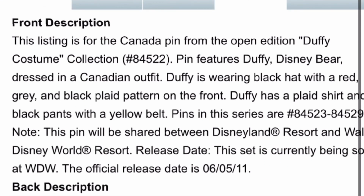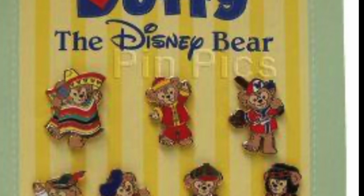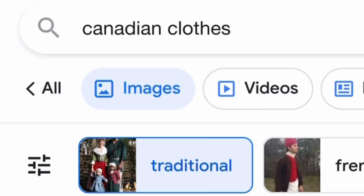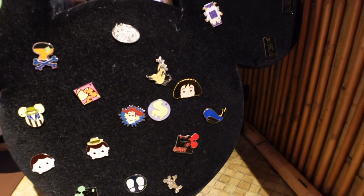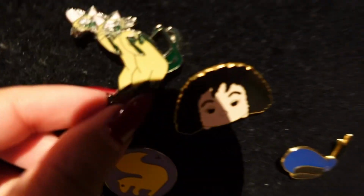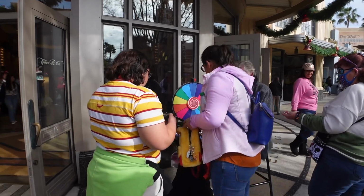And this Duffy is dressed in Canadian clothes, apparently. He was part of this set of different Duffy pins in costumes from all over the world. But interestingly, I searched up traditional Canadian clothes, and this is one of the first results, right here. To my Canadians out there, is this accurate? So the other side has Siamese cats, but those are definitely fake for sure. Eh, all fakes.